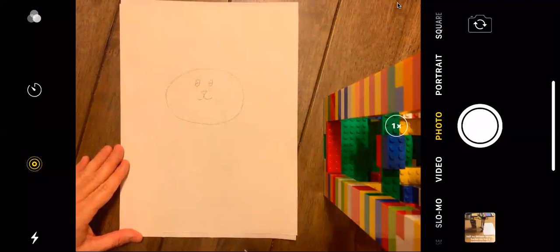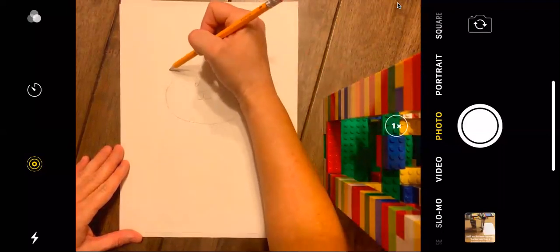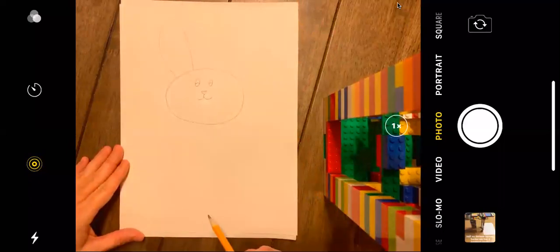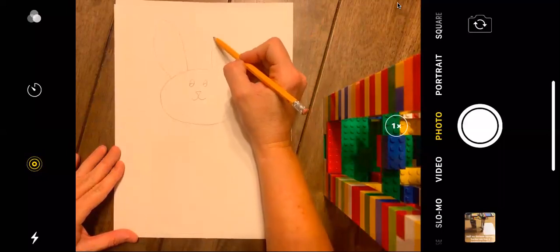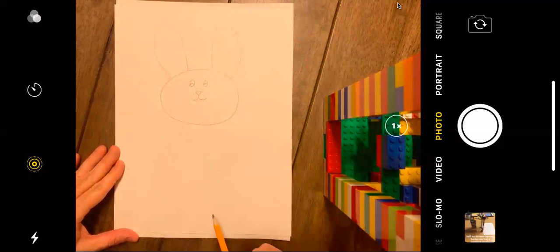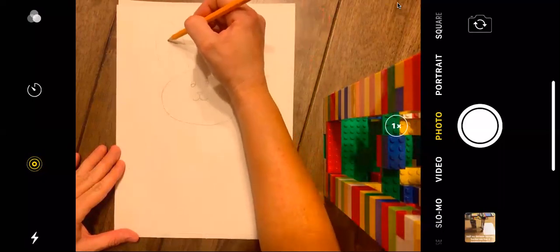Now we need to add bunny ears. Every bunny has ears, so we need to draw bunny ears. You can make yours pointed if you want to. One can be flopped over. I'm just going to do mine the same, a little easier. We need to add the insides of the bunny's ears.